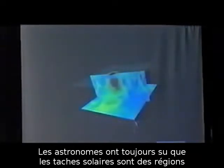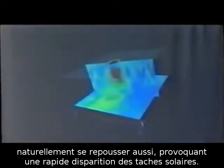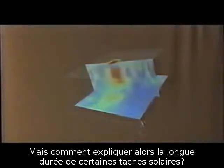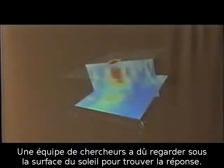Astronomers have long known that sunspots are regions where magnetic fields become concentrated. Yet anyone who played with magnets as a child has felt how magnetic fields of like polarities repel each other. Likewise, the strong magnetic fields of sunspots should naturally repel each other too, causing the sunspot to quickly dissipate. Indeed, observations show that surface material clearly flows out of the spots. What then makes sunspots so long-lasting? How do they remain intact for weeks and months? A team of scientists had to look beneath the surface of the sun to find the answer.